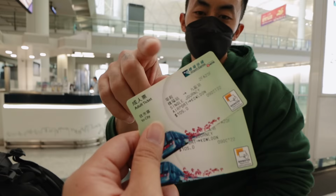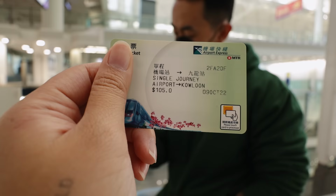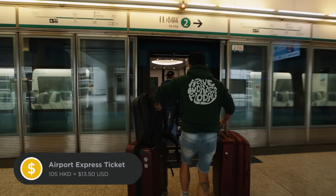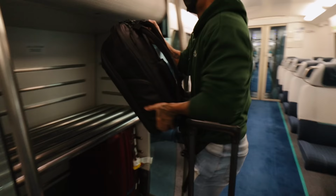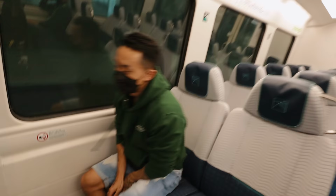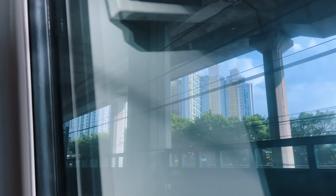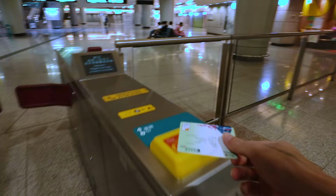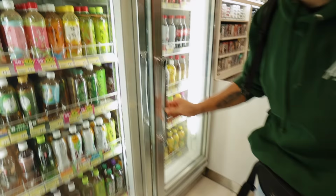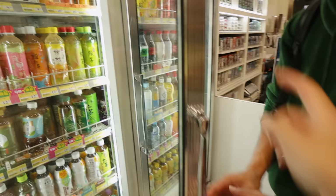Here's yours. It is 105 Hong Kong dollars one way to Kowloon. Let's go. What are you going to get? Something to drink, but I don't know what they are. Come on. Oh yeah.